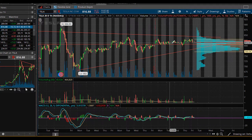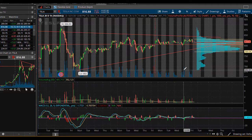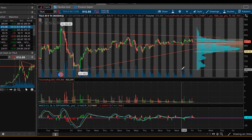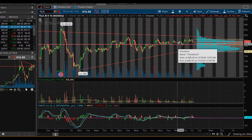If we look more near term though, there was a dip right here that got quickly brought up on decent volume. The volume here for the middle of the day is relatively stronger than these days, not quite as big as these. So 764 is clearly major support. Our minor support here is at 794, 795. And then our volume profile tells us that there's a large block of volume below 805.